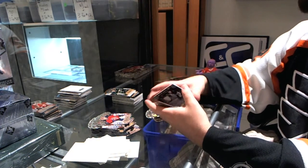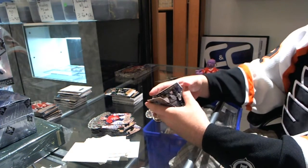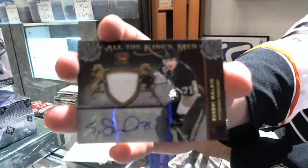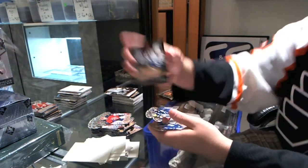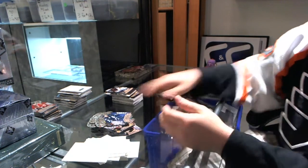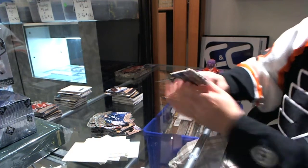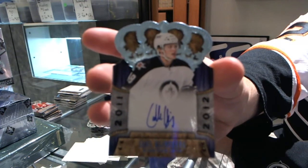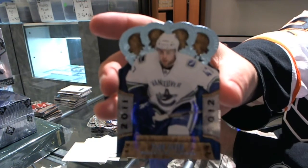Putting up a good effort, Brad. What's that? All the Kings Men, jersey and autograph. I pulled a Jeff. Number 70 of 100 for the Pittsburgh Penguins, Evgeni Malkin. No Nuge silhouette. Nice hit, though. And the Lords of the NHL for the Tampa Bay Lightning, Martin St. Louis. Rookie autograph for the Winnipeg Jets, Carl Klingberg. And a rookie for the Vancouver Canucks, Jannik Hansen.